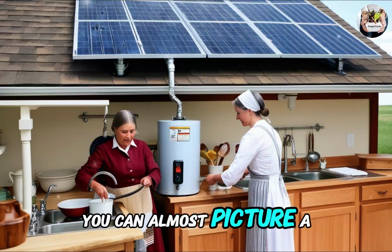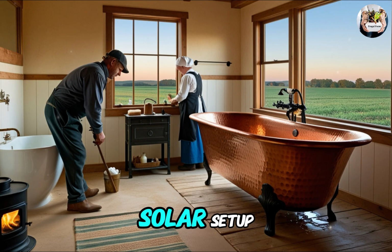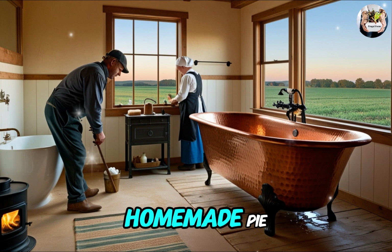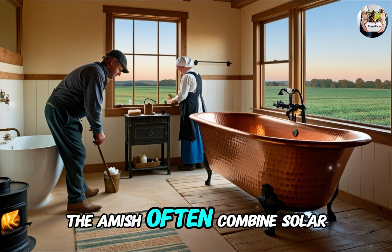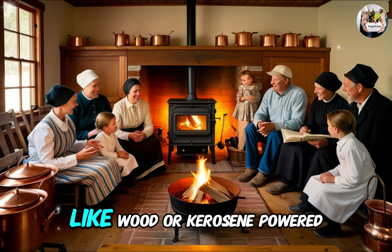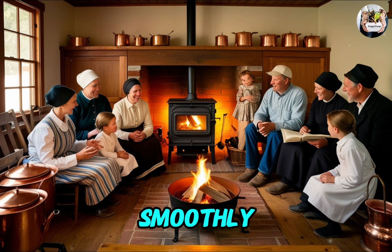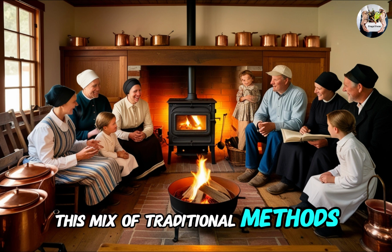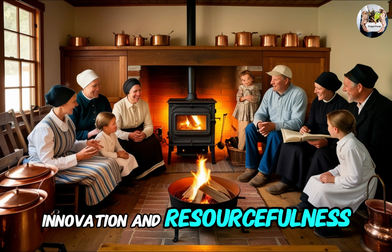You can almost picture a family gathering around the table, discussing how to optimize their solar setup while enjoying a slice of homemade pie. And what about when winter comes? The Amish often combine solar technology with practical off-grid solutions, like wood or kerosene-powered systems, to keep things running smoothly. This mix of traditional methods and renewable energy showcases a skillful blend of innovation and resourcefulness.